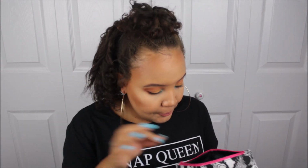If you guys watch my hygiene routine, which is a couple of videos back, I use this body lotion as well, and I absolutely love it. It smells so, so good. It's an awesome scent for summer, and it really lasts. But I also just like to spray myself throughout the day because I love smelling good. So this is a perfect little travel size to fit in my bag.